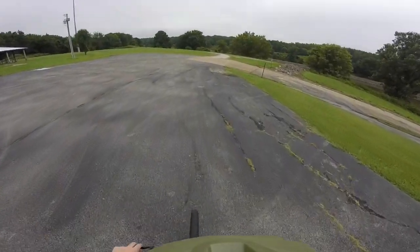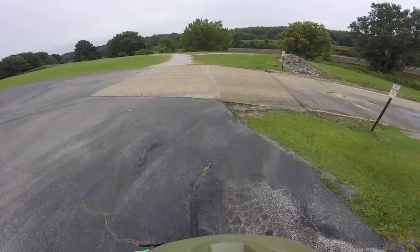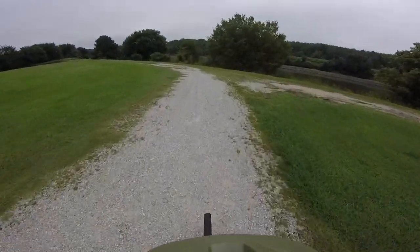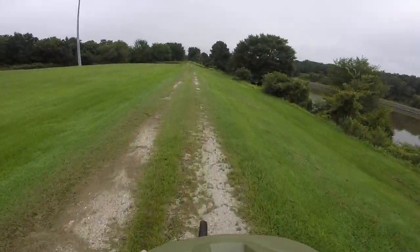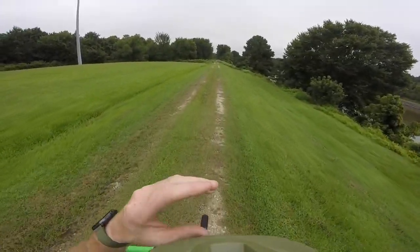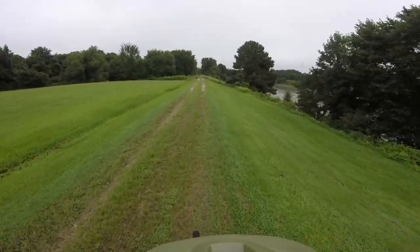I don't know how this GoPro is going to work out, so my plans are to just let it roll. When it dies, it dies. Talked to my buddy. He said I just got to watch out for snakes on the trail here. There are some snakes.